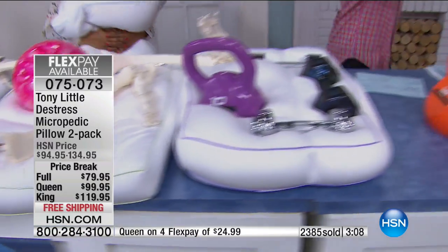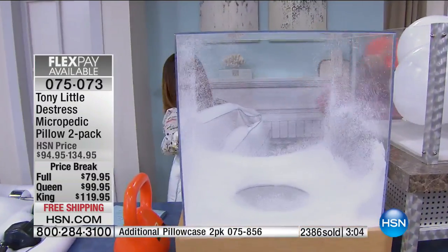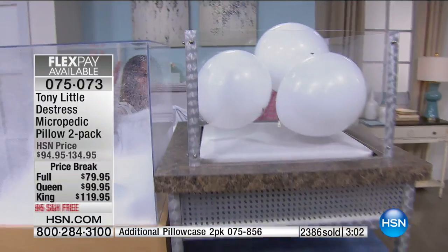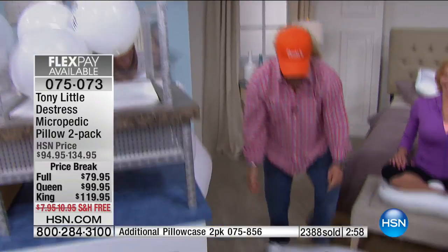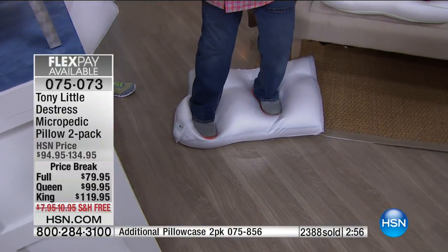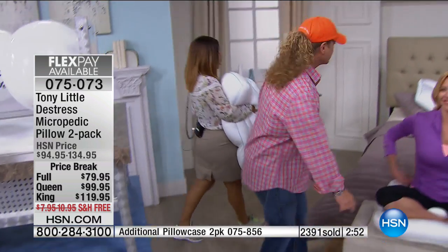This is what's in each pillow. There's millions and millions of these air-infused cushions. This shows you the airflow through the pillowcase, because the pillowcase is designed to move at the same time your pillow does. That is very important. Don't ever put a cotton pillowcase on it. Only use our pillowcase.